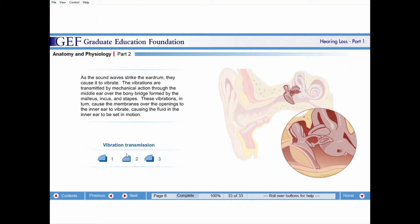The vibrations are transmitted by mechanical action through the middle ear over the bony bridge formed by the malleus, incus, and stapes. These vibrations, in turn, cause the membranes over the openings to the inner ear to vibrate, causing the fluid in the inner ear to be set in motion.